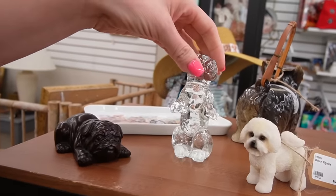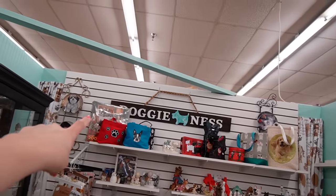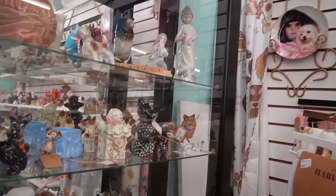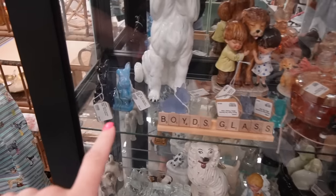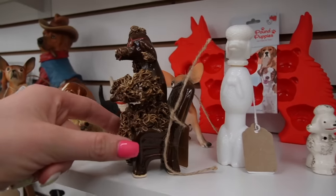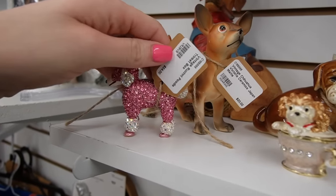Here's some cute puppies. Little glass. Oh my gosh, there's a whole booth full of puppies. Look at this. The booth is called Dogginess. It makes sense. It all makes sense now. Maybe we can find a dog in here. Look at them all. Look at these cuties. Those are Boyd in all the colors. Wow, this poodle is very dapper, sitting in a chair with glasses on. Oh, wow. That is a fancy poodle.